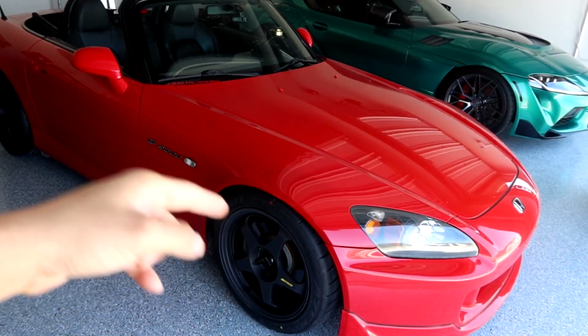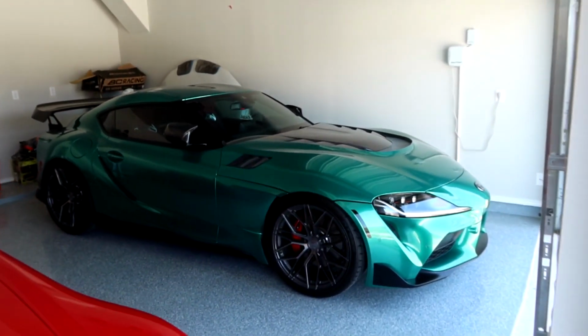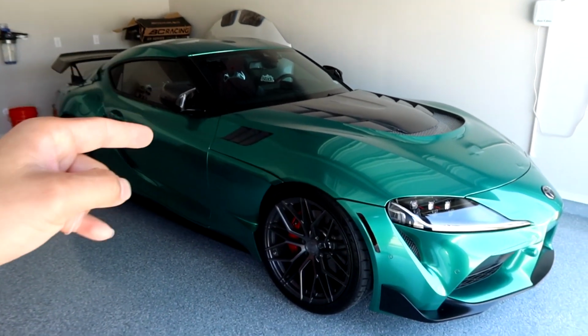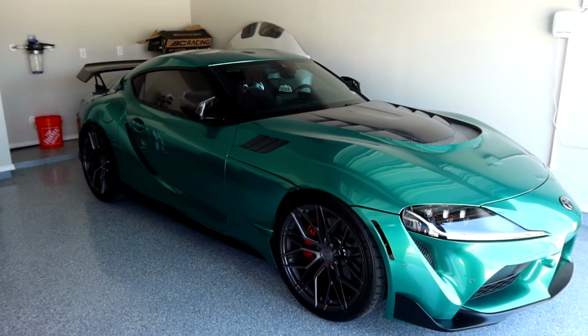So yeah, the aftermarket platform for the S2000 is so plentiful. You can choose so many different front bumpers, fenders, hoods. There's so many options. On the Mark V Supra, since it's a fairly new platform, it's still getting there. When my brother first bought this car, he was looking at a bunch of body kits and stuff, and to be honest, it was hard to find.